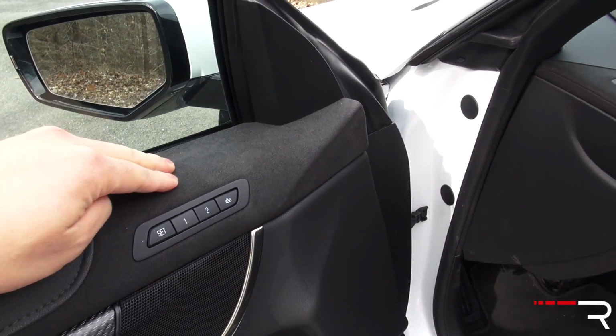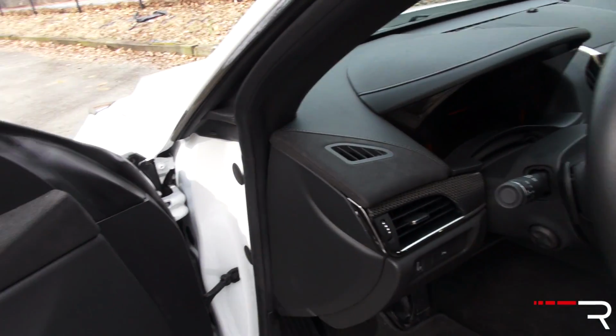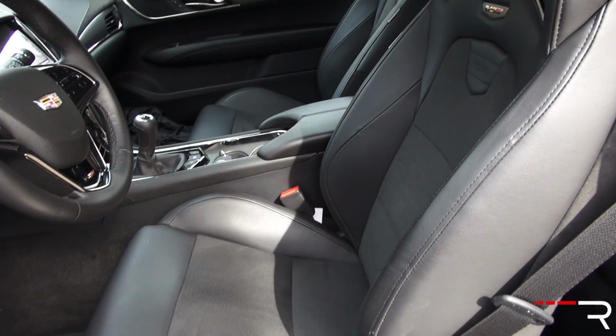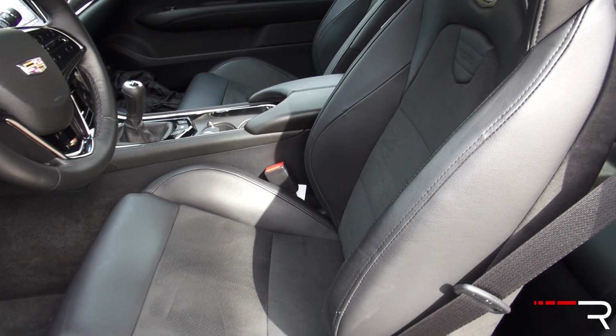The V-Series model adds some suede Alcantara on certain portions of the door panel and the dash. My tester does have the $2,300 Recaro seat option. It's one of the most comfortable Recaro seats I've ever sat in.